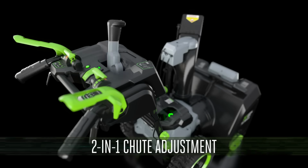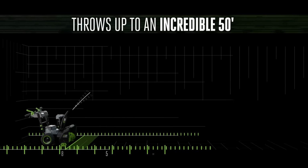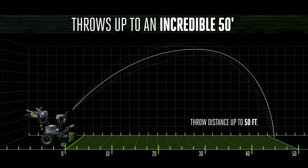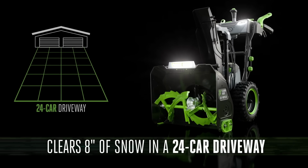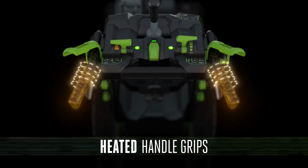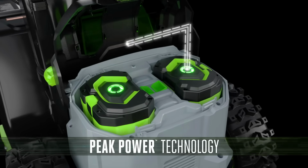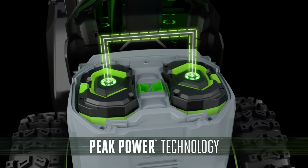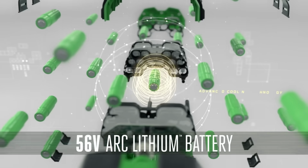Powered by two Ego 56V ARC lithium batteries with peak power plus technology, it handles tough conditions and plow remnants, throwing snow up to 50 feet. With included 10.0Ah ARC lithium batteries, it clears a 24-car driveway with 8 inches of snow on a single charge. The variable speed self-propelled feature and 4 LED lights ensure optimal visibility during tasks.